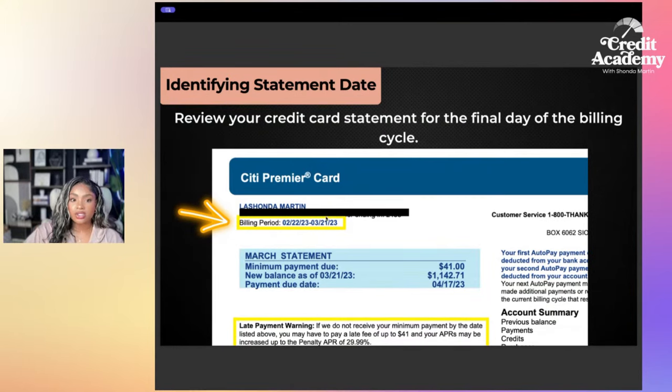So if you're looking at the screen, you'll see that the billing period was February 22nd to March 21st. So that means that March 21st is my statement date for this particular card, because every single credit card will be different. For this particular credit card, March 21st is my statement date.